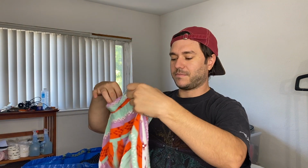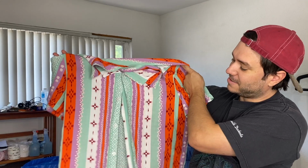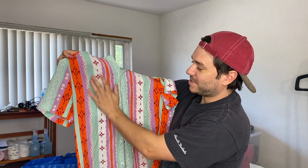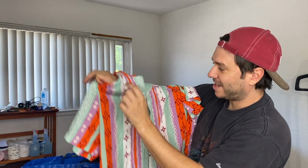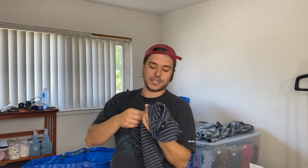This was kind of a gamble. The company is ASOS, which isn't that great. But the pattern on this thing is phenomenal. It's like a southwestern pattern, and that's like the New Mexico flag. I'm pretty sure it symbolizes the sun. That's something you can do a lot more at the bins. You can take chances. But at the thrift, I'm paying $5 to take that chance.